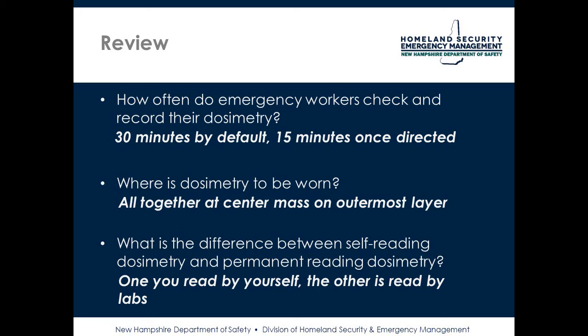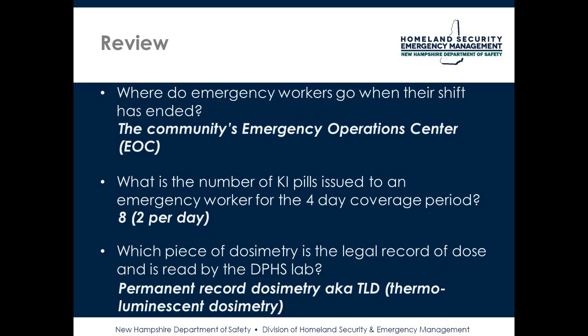What is the difference between self-reading dosimetry and permanent reading dosimetry? Self-reading dosimetry, the emergency worker reads by themselves, and the other is read by the labs. Where do emergency workers go when their shift has ended? The answer would be the community's Emergency Operations Center. At the EOC, the emergency worker will be screened for contamination and directed to the reception center if needed.